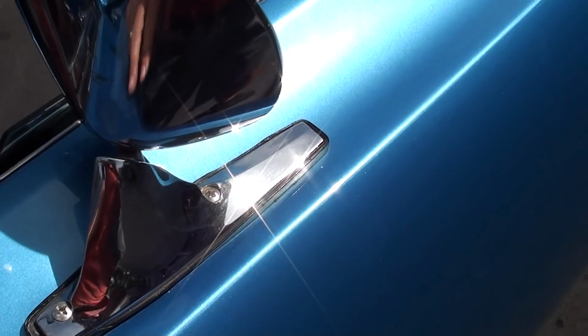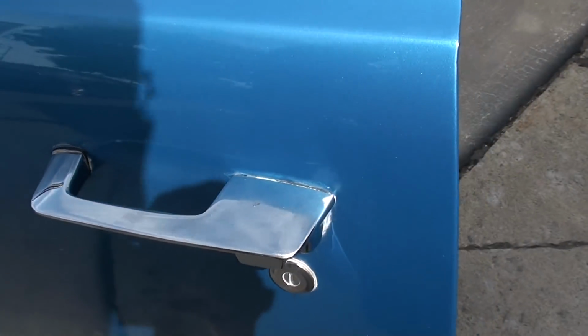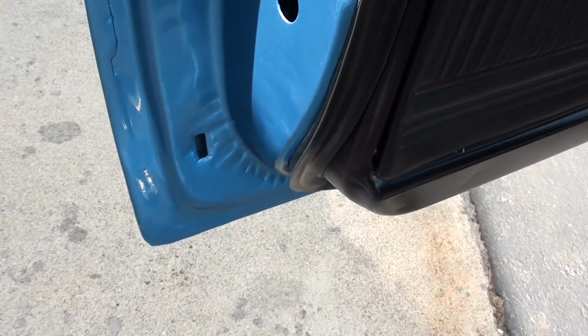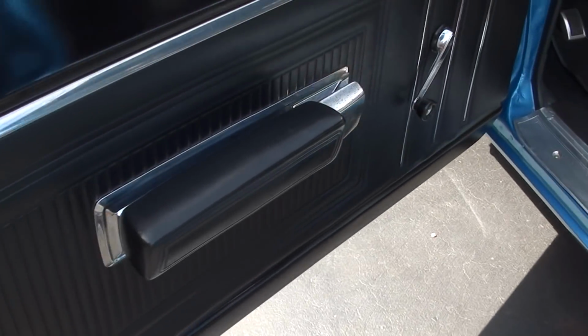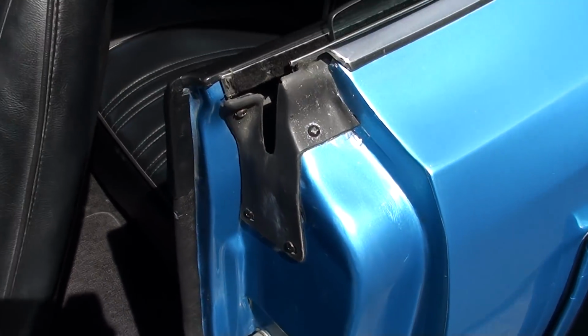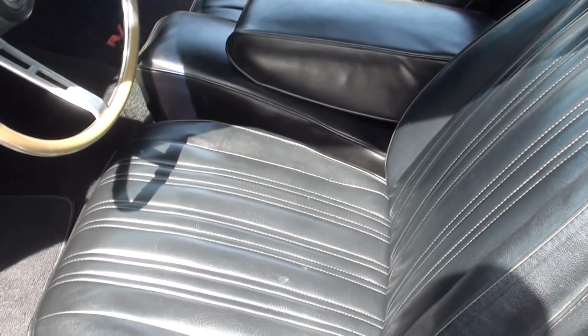Pillar chrome showing a little wear there. Mirror's really nice. These have definitely been replaced. Factory black vinyl interior. I believe, guys, I think all this is original. It's got the bucket seats with the buddy seat. Again, that looks original to me.